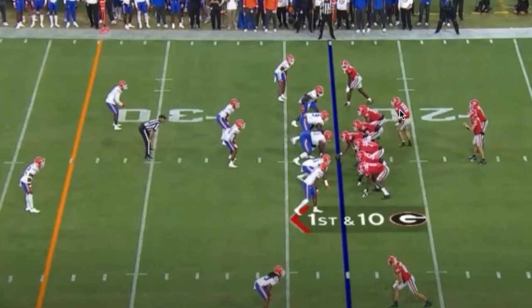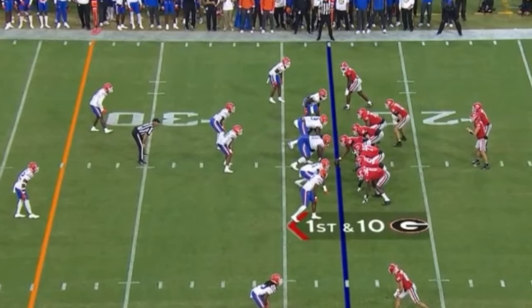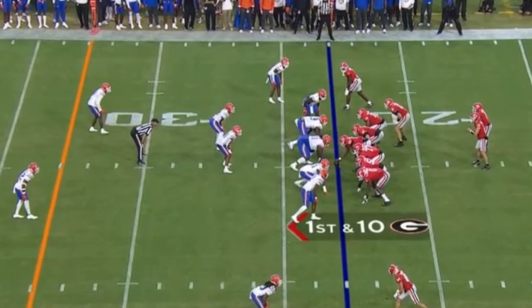Pre-snap, they shift 19. They use him to block this edge in this five-man front. Once again, they're going to use the big man to block down. They're going to run GT counter. Again, he's got these two guys on the field at the same time, almost all the time, and he asks a whole lot of them.